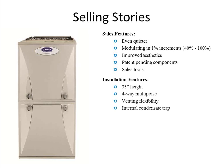These units are 35 inches in height, which compared to our previous condensing furnaces that we had last year and prior, those were 40 inches. So these are a full 5 inches shorter. The main reason to get shorter is so you can fit more stuff in the supply duct. People are always trying to add humidifiers and larger evaporator coils for better efficiency and UV lights and air purifiers and all these different things in the supply duct. So having a shorter furnace means a little bit more room in the house to add some more stuff to the supply duct. So that does help out with that.